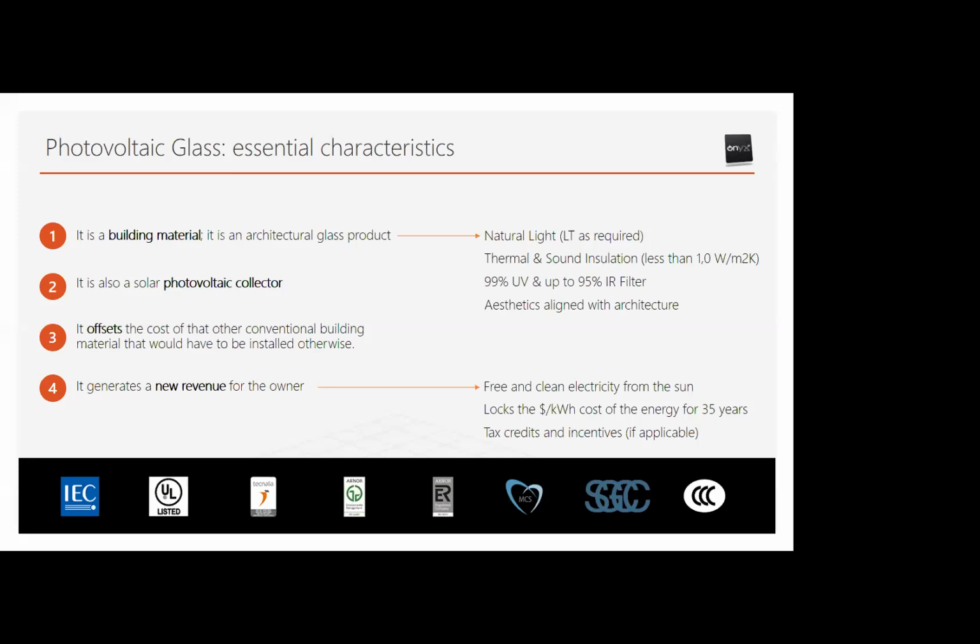In this sense, we are not talking about a price per kilowatt, or per watt, which is very typical in the photovoltaic industry. In our case, we try to move into the building material industry. So when we talk about prices, it's about price per square meter and not price per watt, okay? Then, as I said before, it's a photovoltaic collector, which means that it harvests energy from the sun. It's going to offset the cost of other conventional building material that would be installed otherwise in the building, okay? So maybe the price is going to be higher than conventional glass, but we are not going to pay for the glass itself.